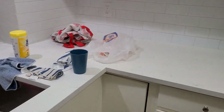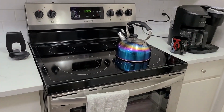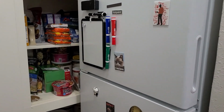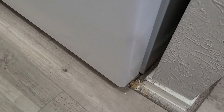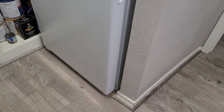In some ways, this kitchen is way bigger. In other ways, it's smaller, I think. And oh my god, the fridge. The fridge. Getting a fridge that fit in here was a pain in the butt. And they, like, why? They chewed up the nice shiny new, whatever those are called. I can't think of the word right now.